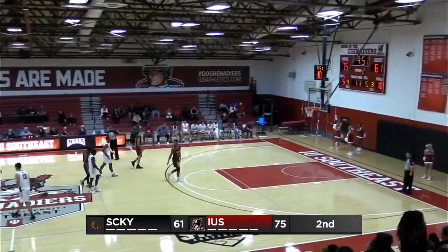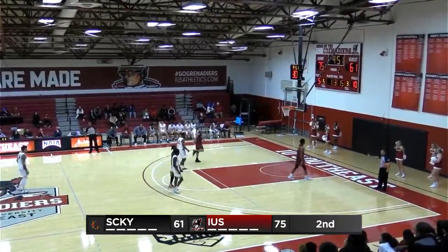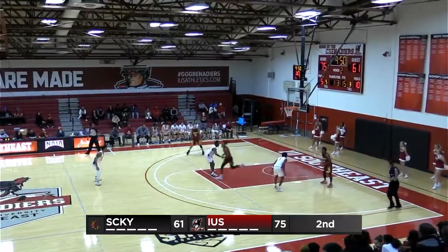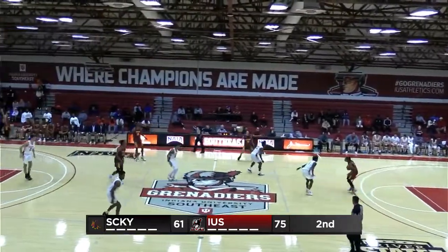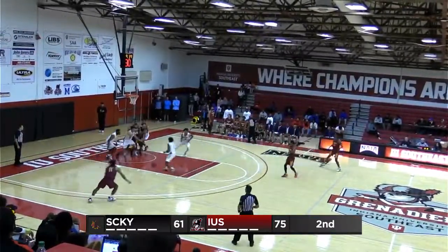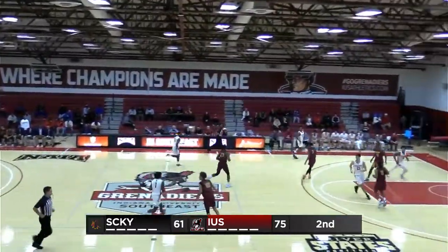We are back here live in action, folks, here in New Albany, home of the Grenadiers, where champions are made, as the Falcons will have the ball here after the timeout, and we believe the technical foul against the Falcons. Wales making both chances at the line there. That ball is missed inside by number 23, James Moore.